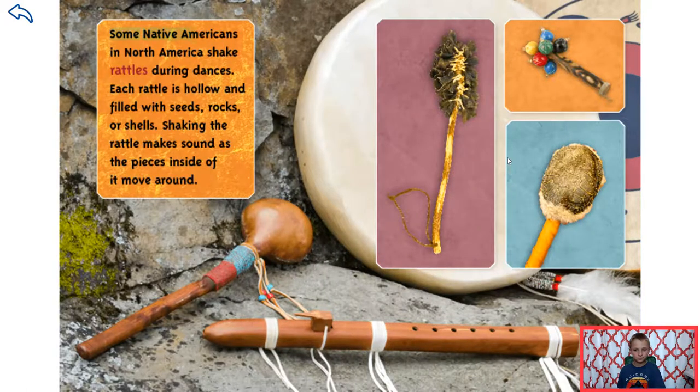Some Native Americans in North America shake rattles during dances. Each rattle is hollow and filled with seeds, rocks, or shells. Shaking the rattle makes sound as the pieces inside of it move around. Like a maraca.